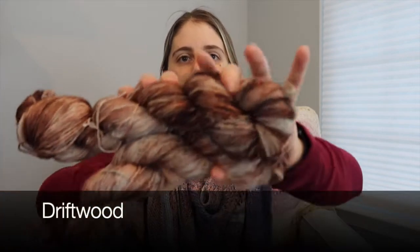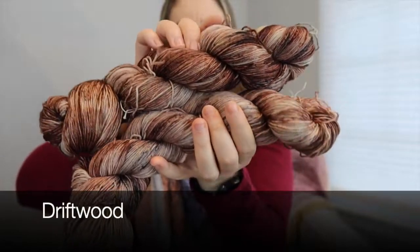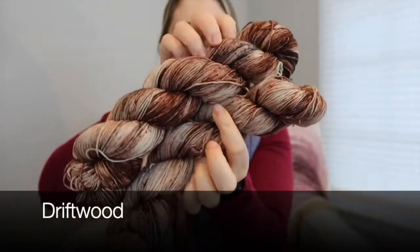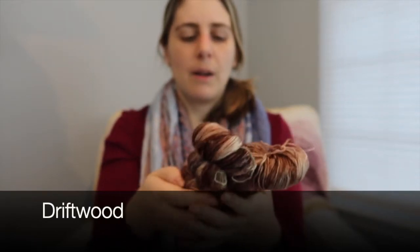Okay, so the next returning colorway is one that I did a sneak peek of when I did my project planning video. So that is Driftwood. Driftwood is like a tonal brown, reddish brown, but I also add some gray in there as well.